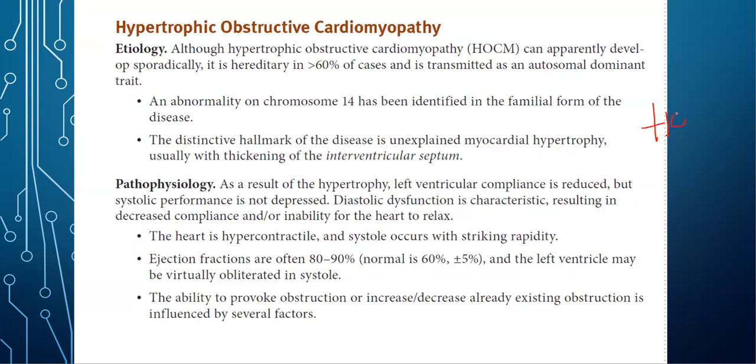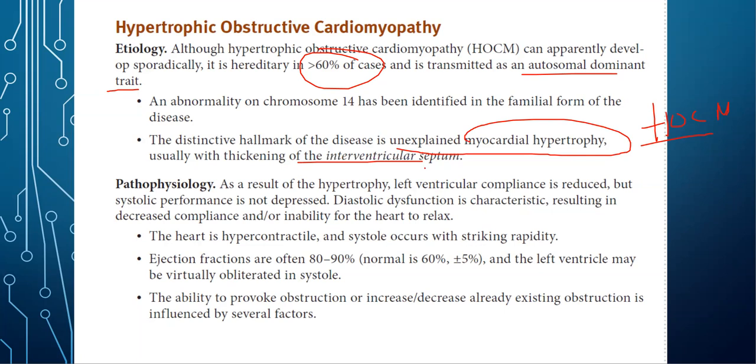The very important one is HOCM, or hypertrophic obstructive cardiomyopathy. It is very important for exams. Lots of questions come from here. So it is supposed to be a hereditary disorder in more than 60% of cases, and it is transmitted as an autosomal dominant trait. So what is the main hallmark of this disease? It causes unexplained myocardial hypertrophy, and it causes a thickening of the interventricular septum.